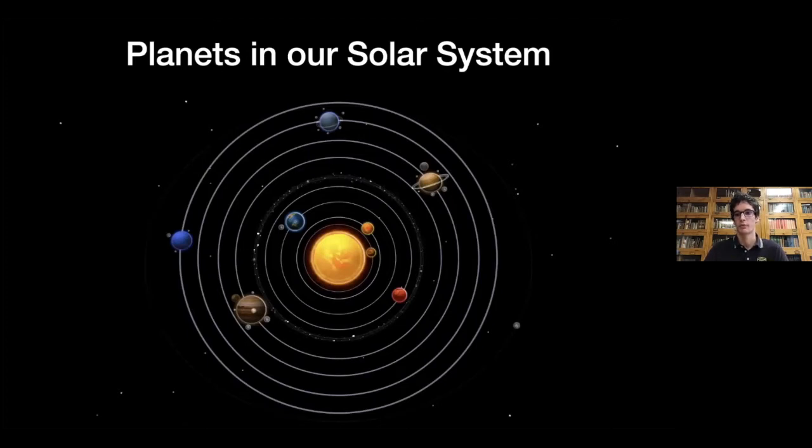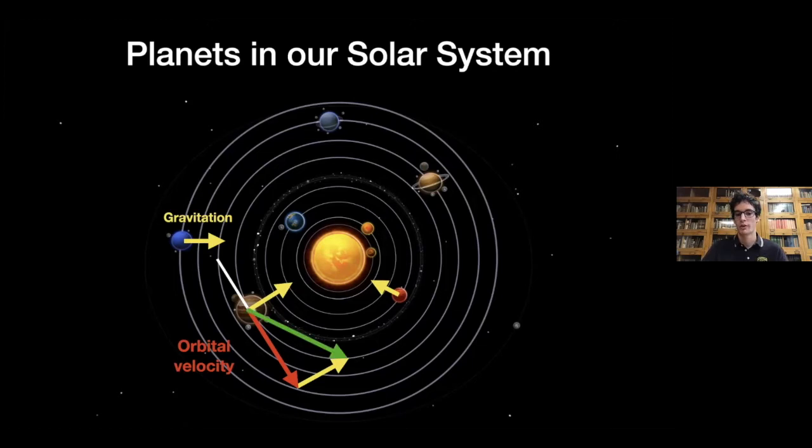In our solar system, the sun is the biggest mass, so it's attracting every other body towards it, following the law of Newton. That's the arrow I've drawn here. However, each of these bodies is also turning around the sun, and it carries what's called an orbital velocity. If you combine these two arrows together, the fact that the body is moving this way and being pulled towards the sun, what you get is this green arrow, and the fact that Jupiter, for example, goes from the position it started on the left to the bottom one.